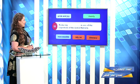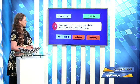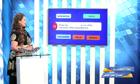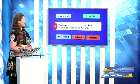Reducing blank is one of the objectives of the United Nations. Reducing what? Reducing pride and joy? Or reducing inaccessible? Reducing rely on? Reducing illiteracy? Or mainly? Which one do you think?